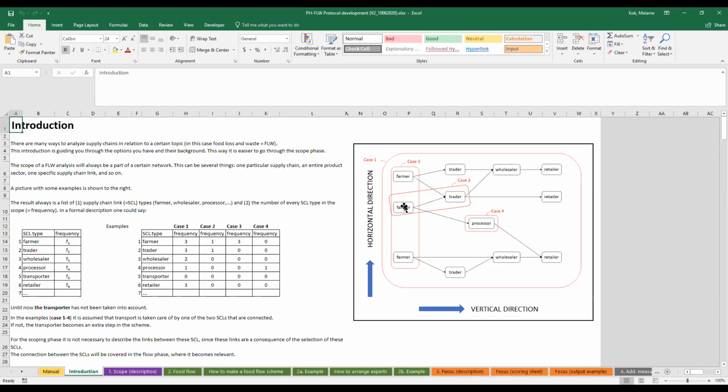The third case is a vertical coordinated organization. So we use it to compare one supply chain link. For example, someone who wants to have an overview of how farmers or producers perform. Or for example, a retailer with several shops who wants to compare their shops, how they are doing. The fourth case is one supply chain link. This can be, for example, a processor who wants to review their activities.